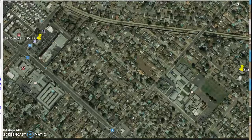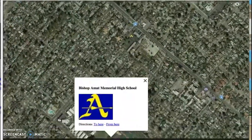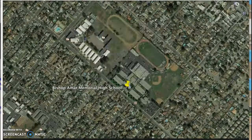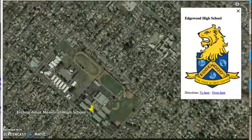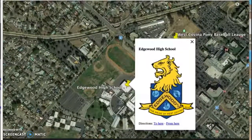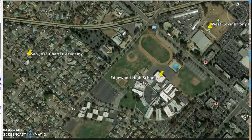So the next thing we're going to take a look at is the neighboring high schools. Okay, so most of the students that graduate from San Jose in 8th grade, in 9th grade, will either attend Bishop Amat, which is located to the south. Also here is Bishop Amat Memorial High School, okay, or will attend Edgewood High School, which is fairly close to the academy. You can see here, also almost within walking distance.